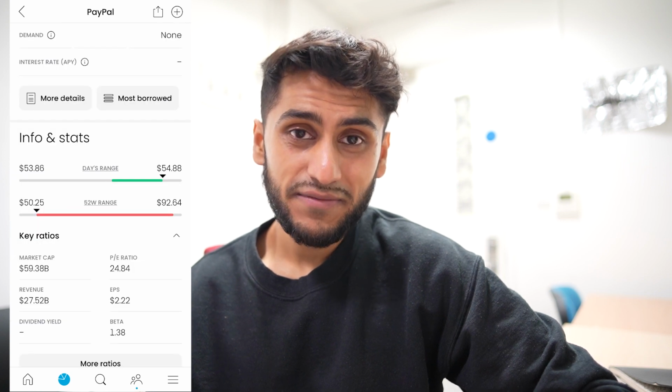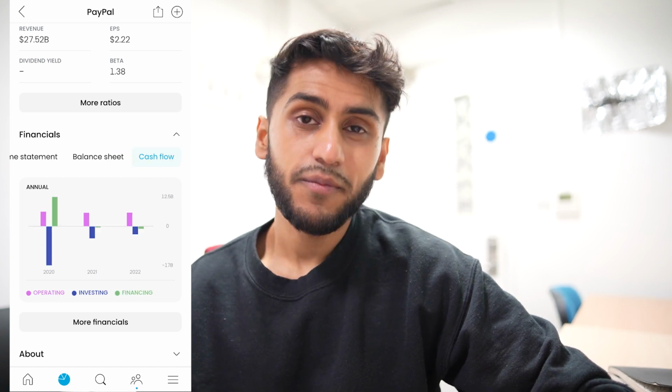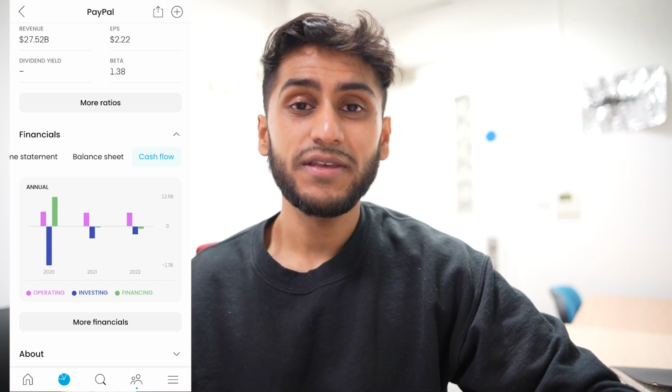They don't pay a dividend yield, and as you can see from their income statement at a glance, revenue is increasing, however net income is decreasing. From their balance sheets, we can also see that perhaps their liabilities are also increasing. And from cash flow, you can see that they're getting a lot less in terms of operating revenue. Now, this could be a lot due to, of course, the recession type behavior that we're seeing right now.